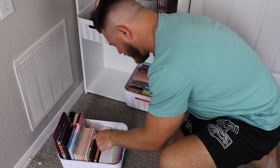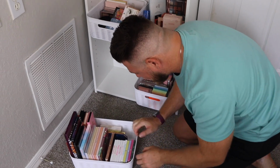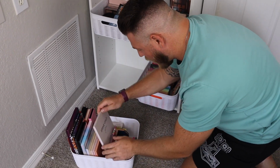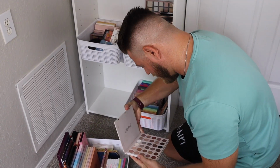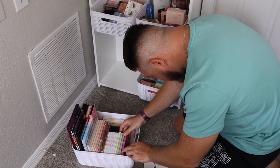Do I pick one of these and one of these? You really just need one eyeshadow palette, I think. Okay, let me see. Stone Cold Fox. I think that might be a good one. That's going to be the baby combo. Okay.